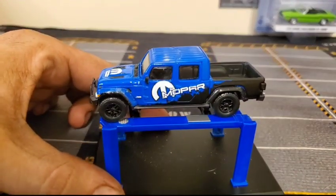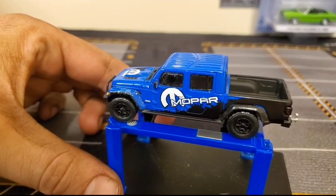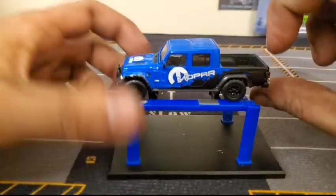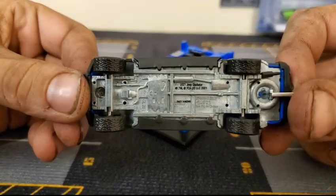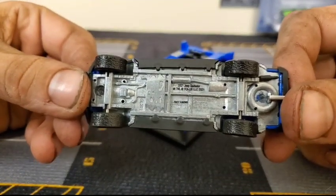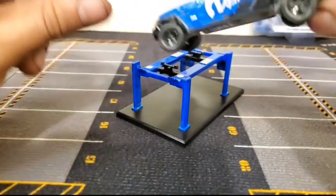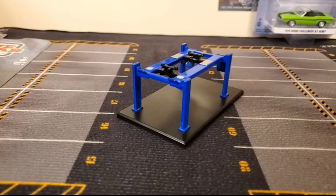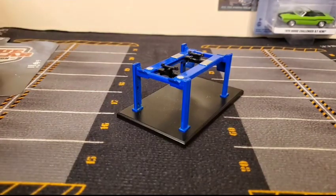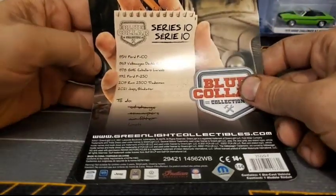It is a rather small blemish, so we can deal with it. Take a quick look underneath this guy. There's your 2021 Jeep Gladiator, FCA US LLC, yada yada yada. So we will get that tucked into the parking garage, as well as the tonneau cover. And we'll take a quick look at the card on the back here.